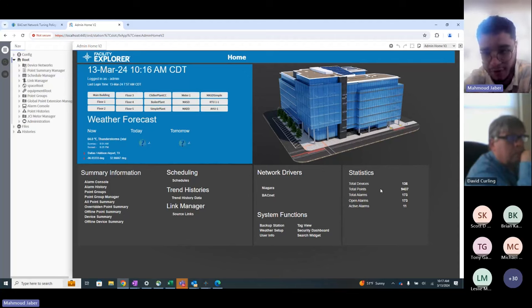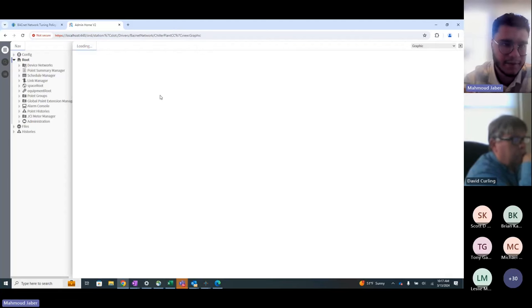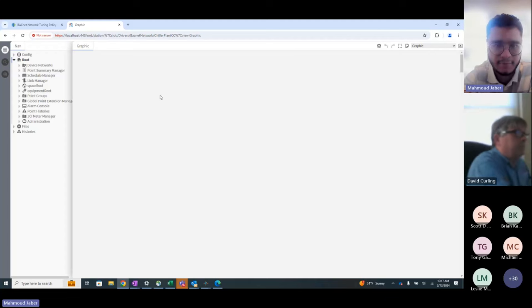All shown on tile 5 in the statistics pane here, as you can see. You also have total alarms, open alarms, and active alarms. I then want to click into tile 1 to show you how standard graphics in the Facility Explorer appliance look. I'll click this central cooling chiller plant.